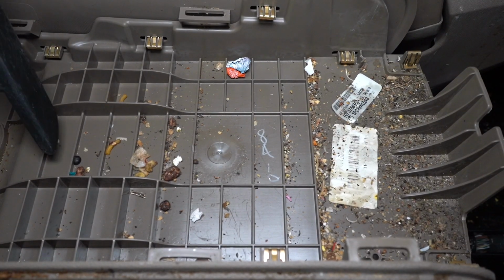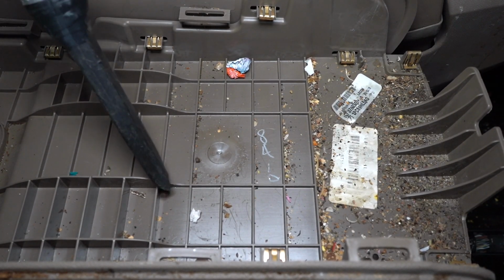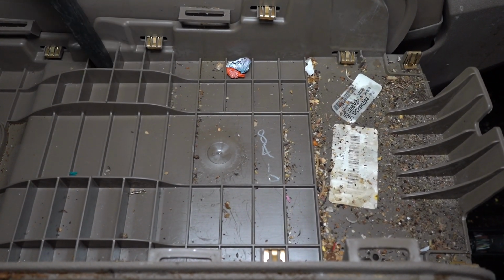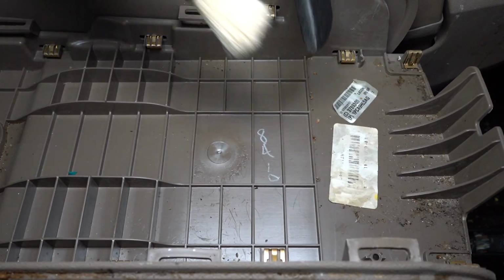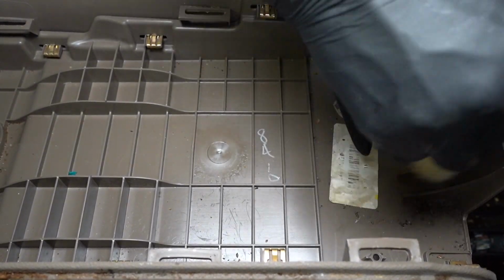Now I should also mention that along with removing the second row seats, I also dismantled the center console as much as I needed to so that I could unearth some more treasure, and with a lot of it being really stuck on, even the detail brush can't quite get it loosened up, so again, I'll hit that area with the steamer later on.